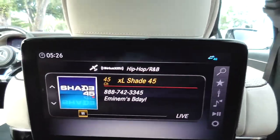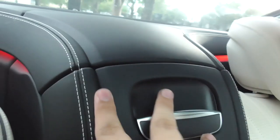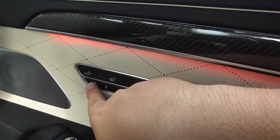So we have the radio here. You can put the navigation on it, whatever you want. We'll close that up. See what else we got. No fridge, just a nice storage pouch back there. Got the ambient lighting that runs around the back. So now we're gonna put it into chauffeur mode.